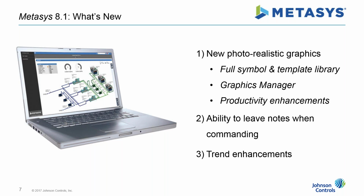We're also increasing capability in our trending viewer, in our custom trend viewer, and we'll go into that as well in the demo. But just a lot of good capability from the graphics, the notes on the commands, as well as our trend enhancements that are coming into Metasys release 8.1.